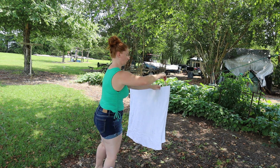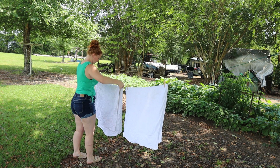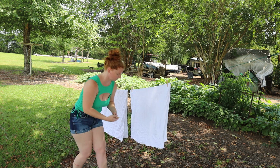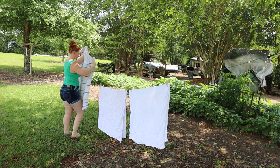And it's been really nice using the clothesline so I can save a few extra dollars from having to use my dryer when I can come out here and just use the heat that God has given us during the summertime to dry these clothes.